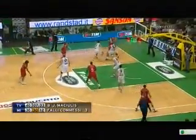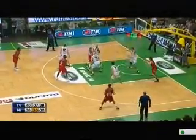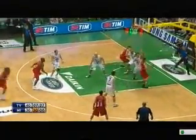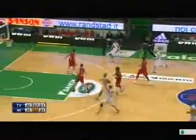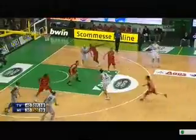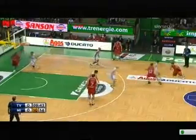Now let's go defensively. Doesn't have a huge impact on the game. For 7 feet, probably impacts a little less than he should. It's okay right there. Reaches in for the tip, doesn't grab that rebound. And we didn't get a lot of post defense because the European game just doesn't have a lot. He throws this ball away trying to make a play.